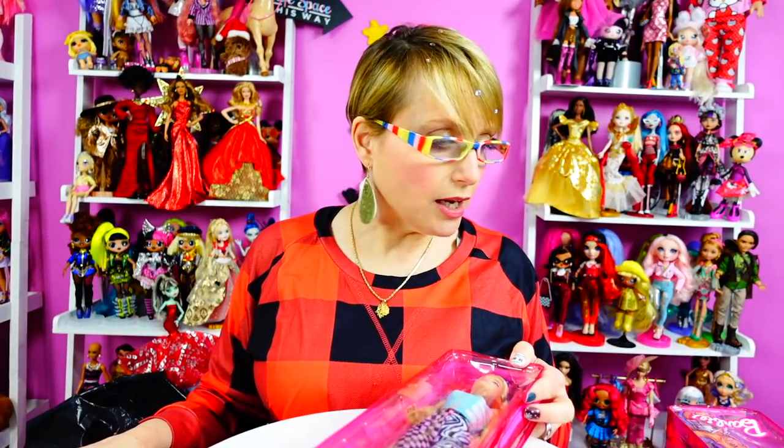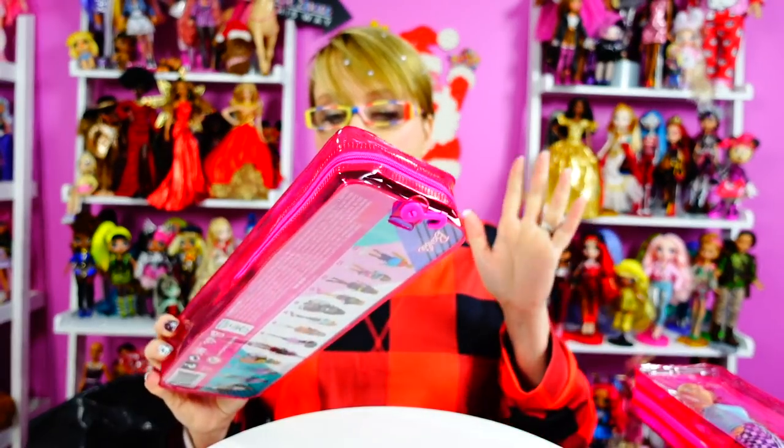So, let's start with this girl. Because I love her afro, but I really loved the jacket. So she is number 156. These were really affordable. I don't remember what the price is, so I'm going to put that right here.